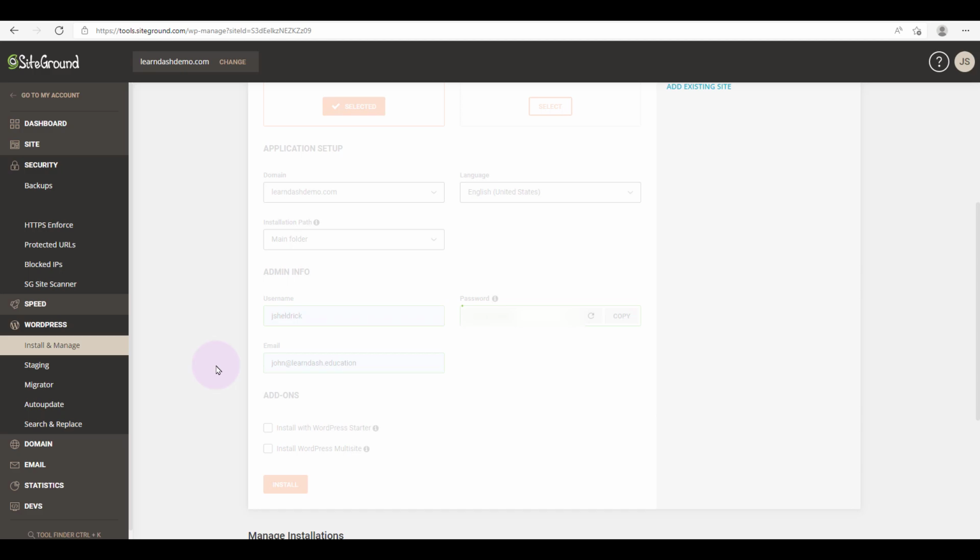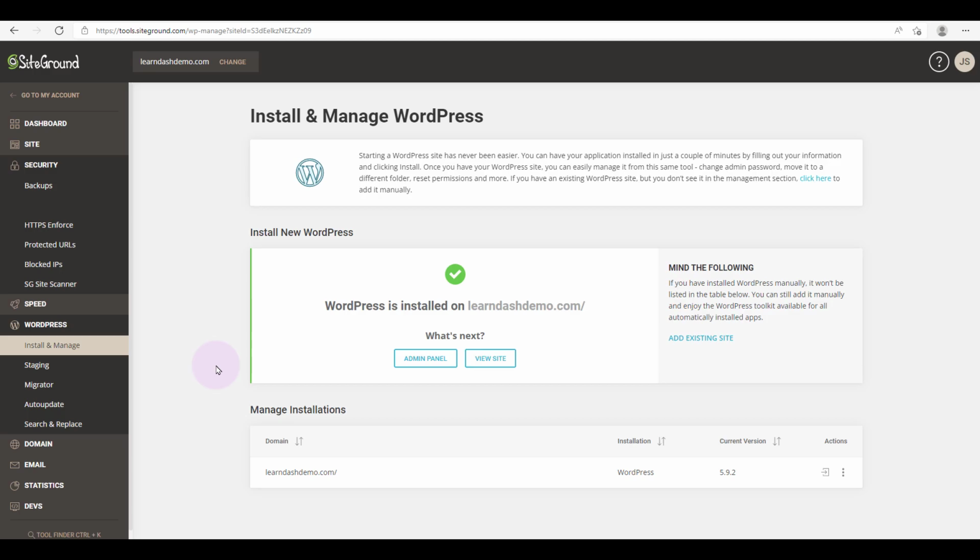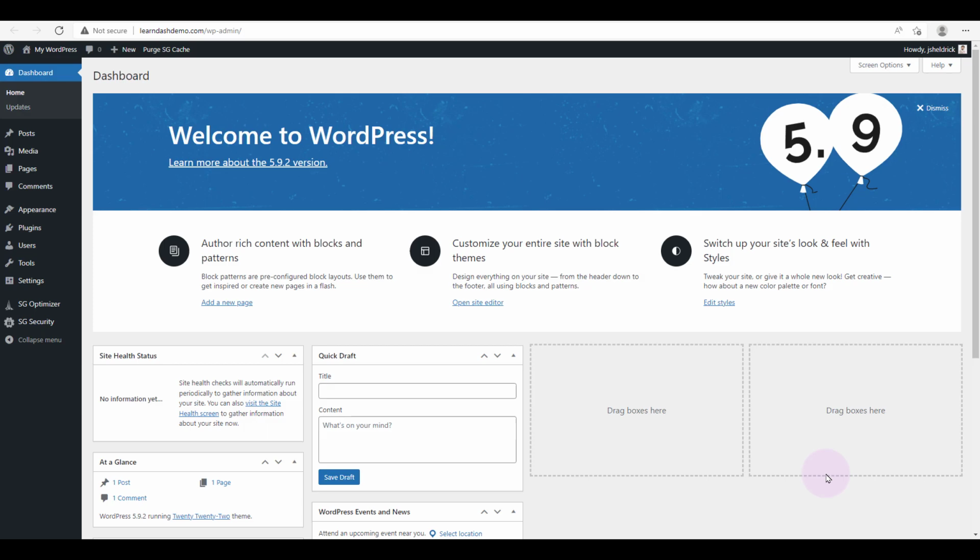All right, so now you can see WordPress has been installed on our site, and it's time to log in. So just go ahead and click on this icon here, the arrow superimposed on the door. It says Log into Admin Panel. Click on that. And here we are in our brand new WordPress site. So we're ready to get started installing our plugins, our theme, but I'll see you in a moment.